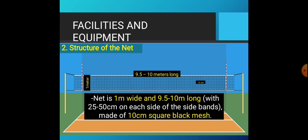Okay? And how about the structure of the net? The net is 1 meter wide and 9.5 to 10 meters long. If you look at the picture, you can see the label 1 meter. That is how wide it should be, and it is 9.5 to 10 meters long, with side bands of 25 to 50 cm on each side, made of 10 cm squares of black mesh. If you look at the net, the black squares or boxes there are each 10 cm. Okay? That is the exact calculation or measurement of the net.